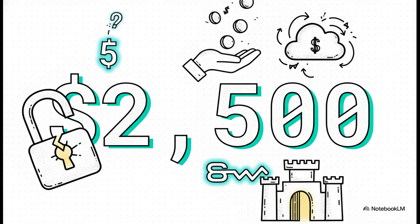And you know what they got for finding this ridiculously simple flaw? The company paid him a cool $2,500, which just goes to show you how incredibly valuable and, let's be real, dangerous these little oversights can be. A single number was literally the key to the whole kingdom.